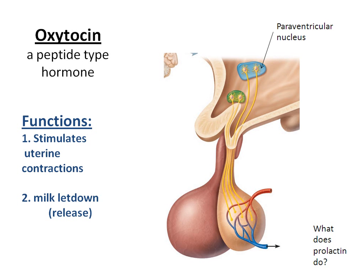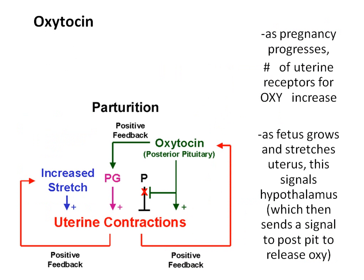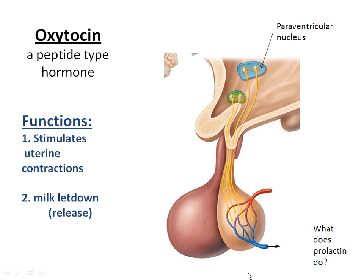Okay. All right, the next hormone that's stored in the posterior pituitary is oxytocin. Again, it's a small peptide, but totally different targets. We're going to be targeting the uterus, and in particular, we're targeting the smooth muscle of the uterus. We're also going to be targeting breast tissue to release and let milk be expressed.